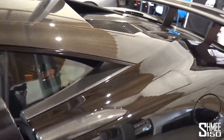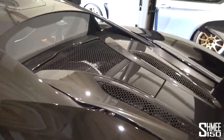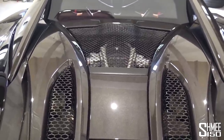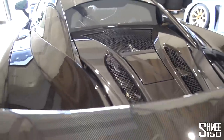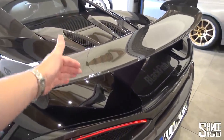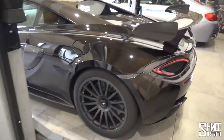Now, it's got the 3.8-litre twin turbocharged V8. In this car, as the name suggests, 620 horsepower, so 20 horsepower more than the 600LT. Also the same torque as that car, 620 Newton meters. It is a very quick machine. Top speed is 200 miles an hour, slightly slower than the LT because a little bit more drag, having the extra downforce that comes from the fixed rear wing and the aero parts.